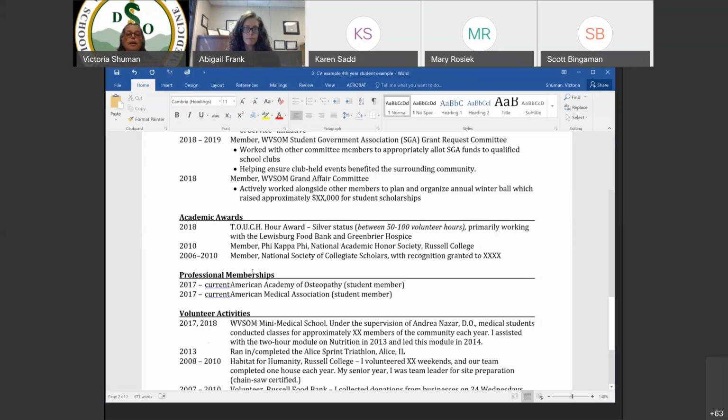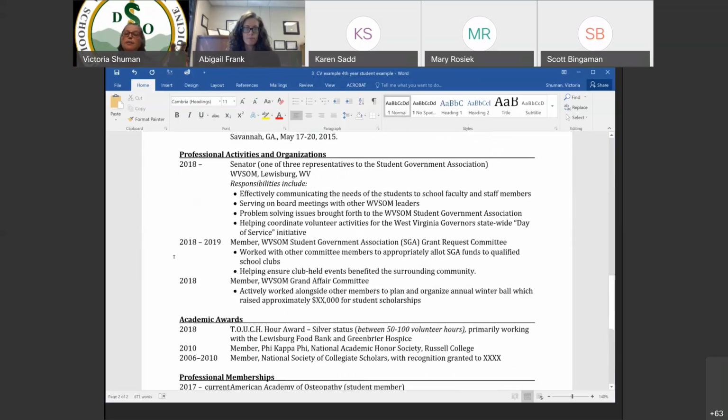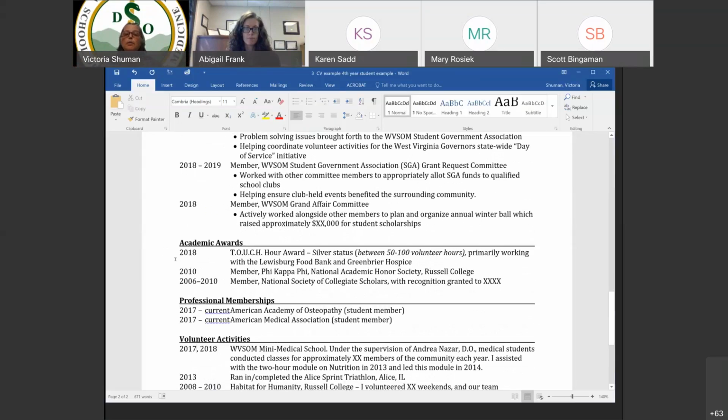Now, professional memberships and professional activities and organizations, I kind of separated these out on this example, but you can definitely just keep these all in one place. Again, no right or wrong way to do it. Some like to separate them out, and so for this example, I left it this way, but it's okay if you just put them together. And some people actually do put them together. It just makes it easier reading. Yes, Dr. Frank, question.